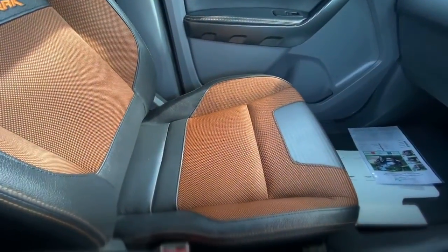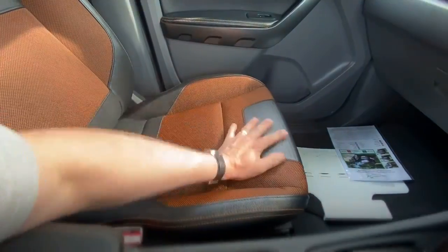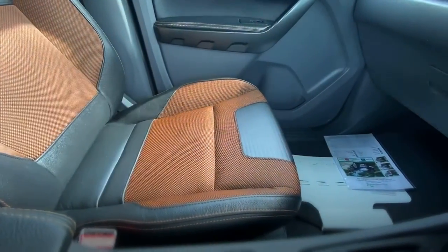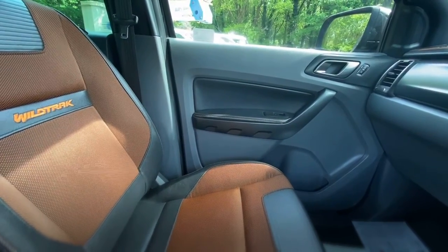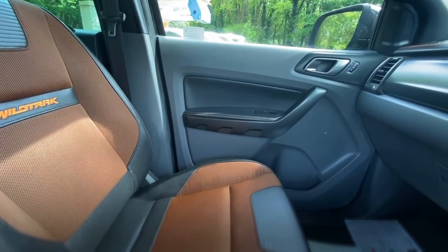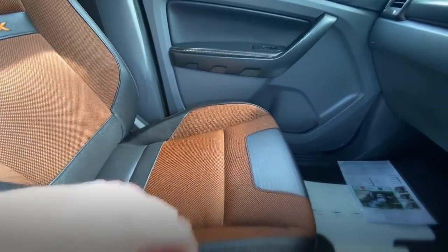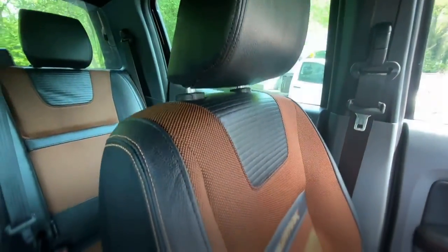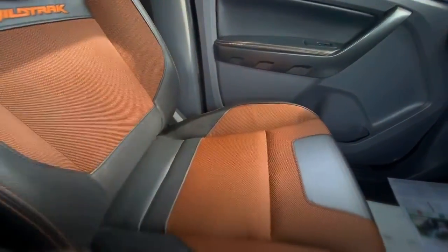So, passenger seat, much like the driver's seat, it doesn't really feel like it's ever been used very much at all, to be honest with you. Obviously, these kind of vehicles, they do lend themselves to people that have got businesses because of the tax and the VAT status. So I would hazard a guess and say that that's probably never been used. It's that comfortable and that, what's the word, the materials are that clean and the bolsters are that firm. But yeah, very nice.